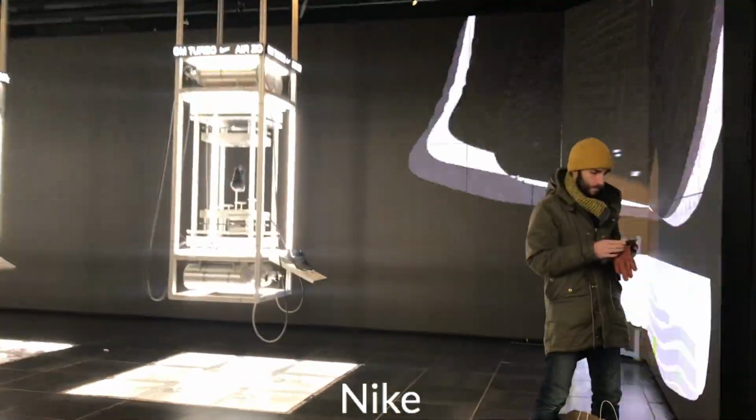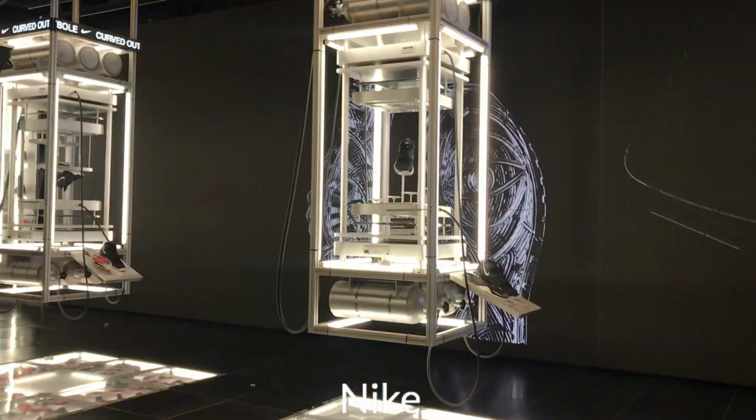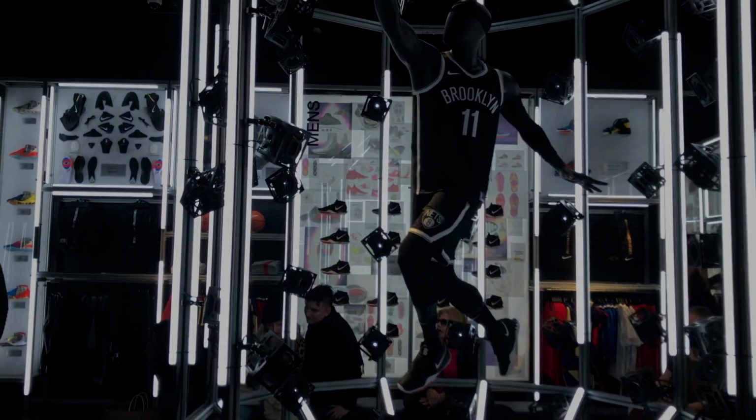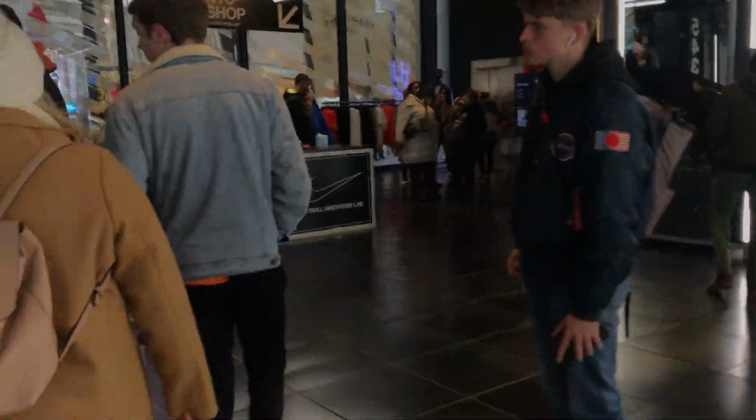After the casting, I just walked around a little bit more and checked out that part of the city, and I headed to a few sneaker stores, one being Nike. I just love all the different sneaker stores they have in New York because they're so high tech and just different.